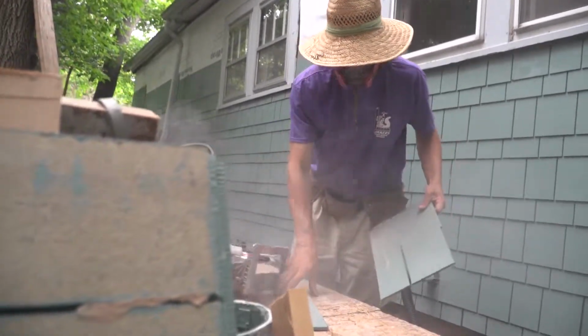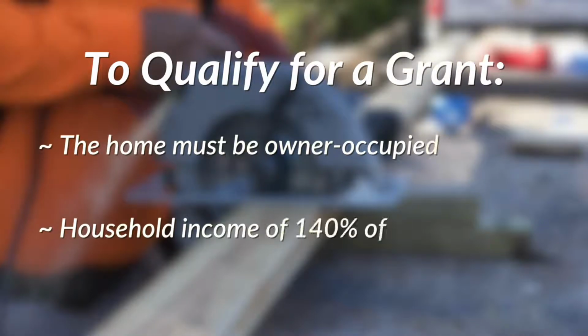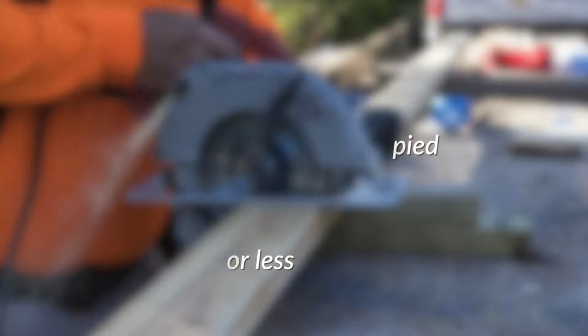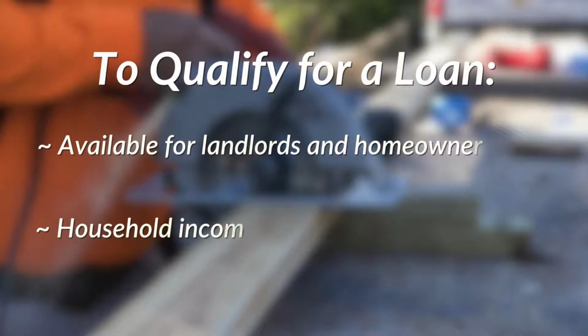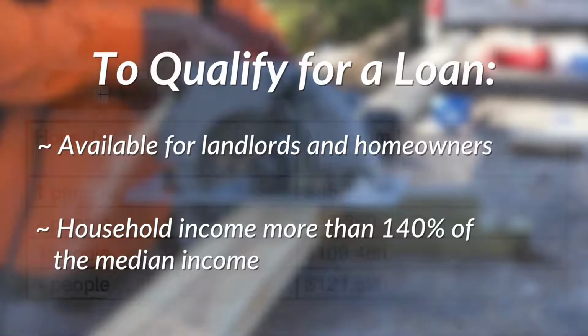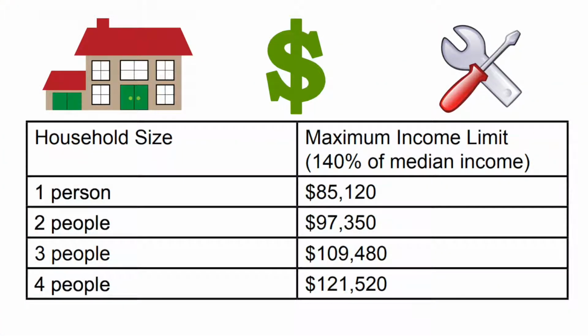There are two different types of funding, grants and loans. Grants are available for owner-occupied homes where the household income is 140% of the median income or less. Loans are available for both landlords and homeowners with household incomes over 140% of the median income. Here's a quick look at the income chart.